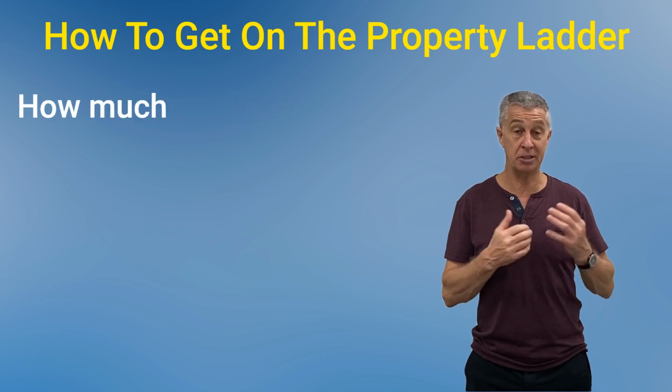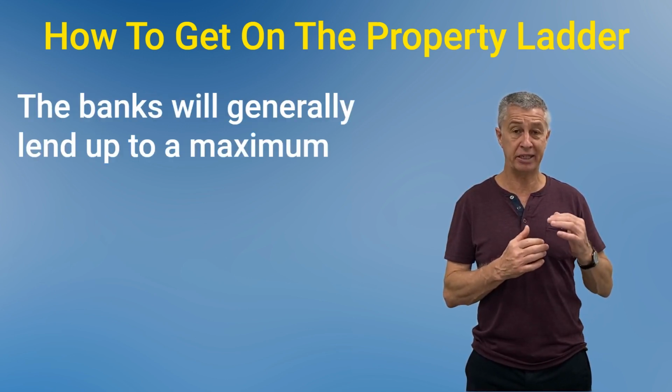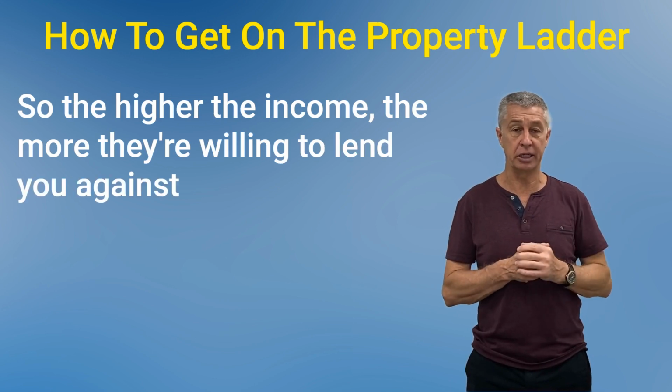Number 4 is deposit. We all need a deposit. How much do we need? It's one of the biggest questions I get asked. The banks will generally lend up to a maximum of about 95%, but that will depend on your income. The higher the income, the more they're willing to lend you against that property.